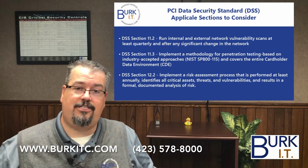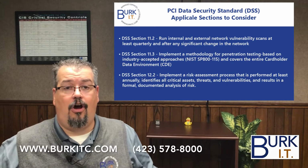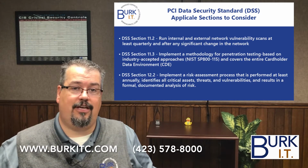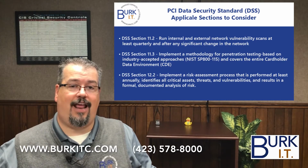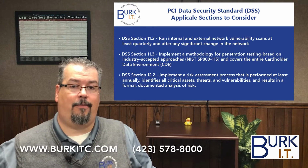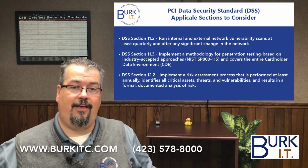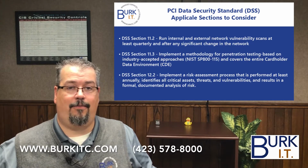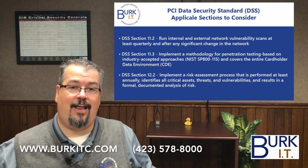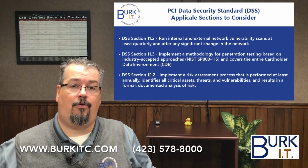After I do vulnerability scanning, at least annually, I need to perform penetration testing to find out, are those vulnerabilities actionable? Could someone actually enter my organization, leverage the vulnerabilities that I have, an outdated version of an Adobe product, a missing patch for a Microsoft operating system? With those vulnerabilities, could someone infiltrate my network and steal information, potentially stealing credit card information? You have to do that at least annually. This has to be part of your annual security assessment and your overall risk profile.